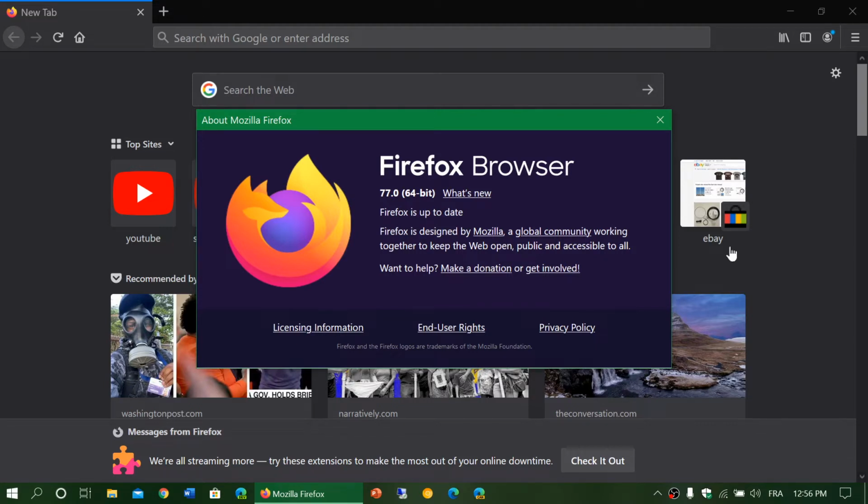It has a lot of security fixes. Among them, we have high impact problems or security problems. One is about timing attack on DSA signatures. One is about use after free in shared worker service, that it's called. One is JavaScript type confusion with native types. What do we have? High impact memory safety bugs fixed in Firefox 77.